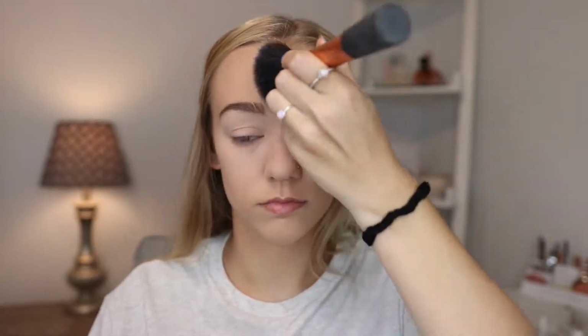So kind of just depending on how long you want to leave the bake on. I only leave mine on for like 2 to 3 minutes. Some people leave theirs on, well, for 10 minutes while they're doing their eyeshadow or other makeup, but I just find that 2 to 3 minutes is perfectly fine for me. So I'm going to take my big fluffy brush and just dust off the bake.